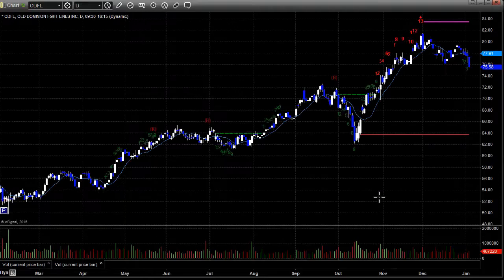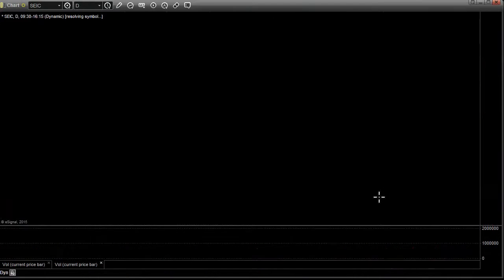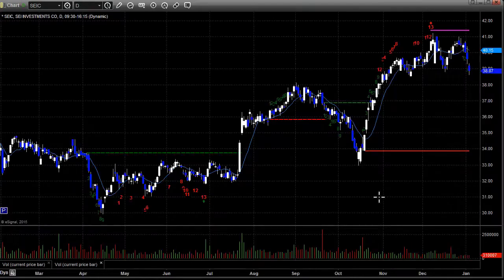ODFL, this one's kind of a standalone, but look at that. Right at the high, December 1st, got the signal, and that was it. SEIC, another one, 6 days into December, gets the signal right at the high, ends up being the high.